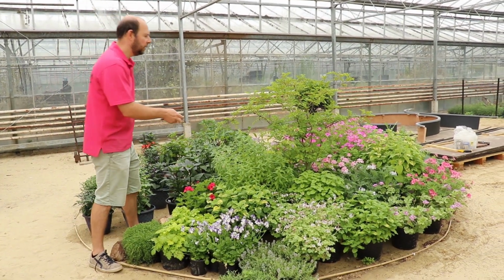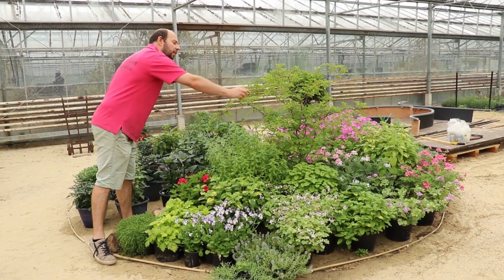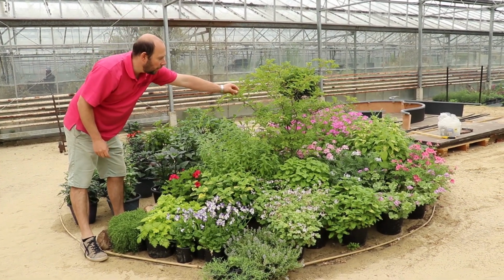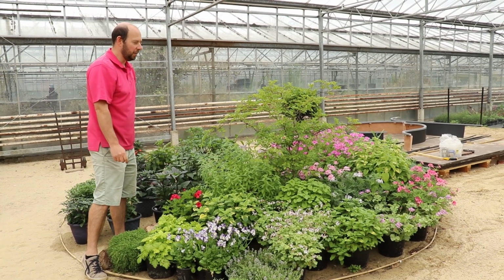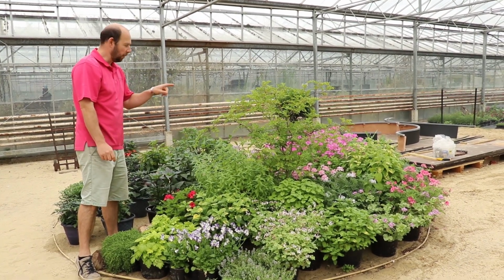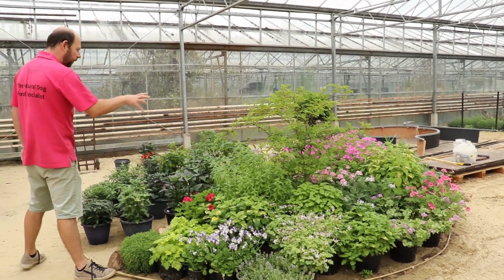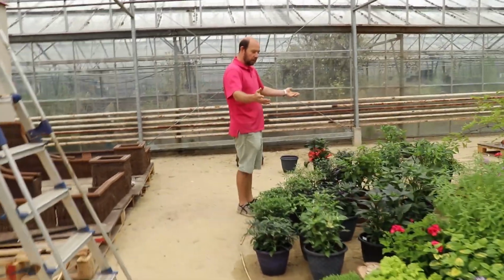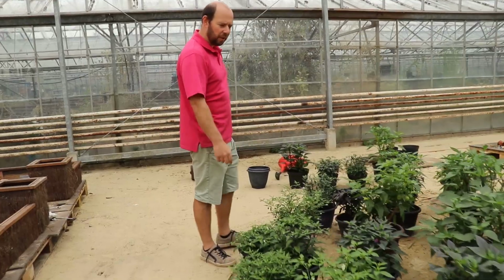In particular, I'm pleased that this Szechuan pepper has got peppercorns growing, and hopefully one day we'll have some of them for sale as well. They're quite hard to germinate, but we're working on that. And a lovely lot of chilies. Quite a nice array of chilies, especially for this time of year.